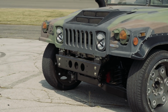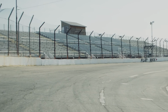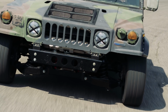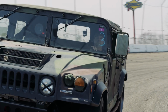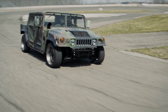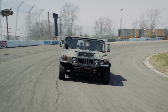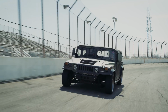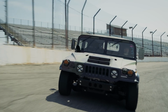This is not your dad's Hummer. It's not even Arnold Schwarzenegger's Hummer. This is a Hummer turned into a drift missile with a mid-engine power plant making 800 horsepower and 1,300 pound-feet of torque. It's rear-wheel drive, and it has lost 1,500 pounds. It runs the quarter mile in the low 10-second range and will go very, very sideways.